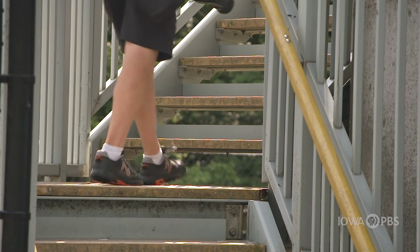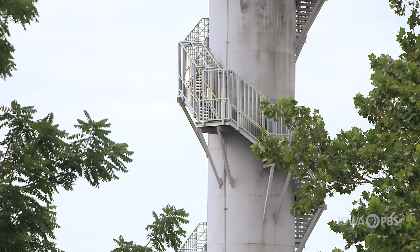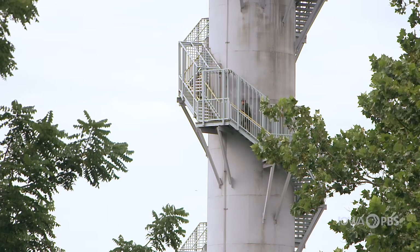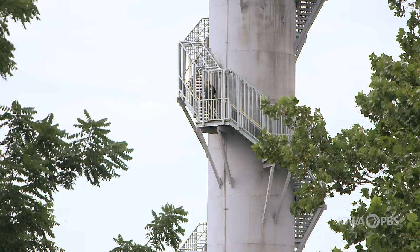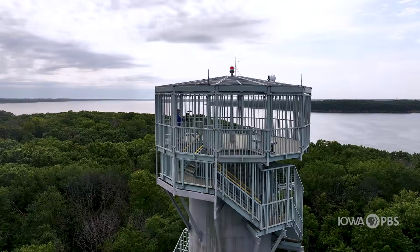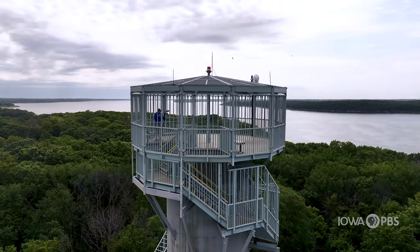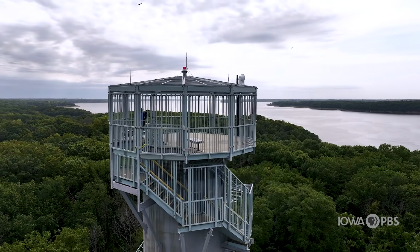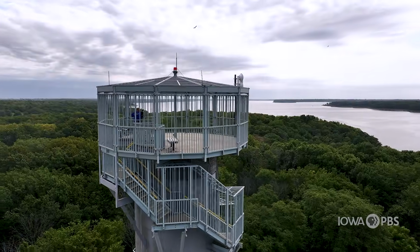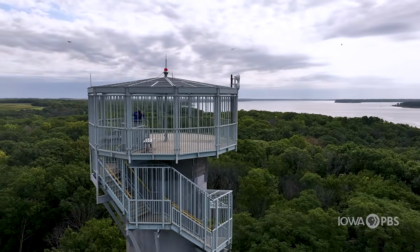If you're not in shape or haven't done a lot of exercise, you're going to feel it, but that's all right. There's a lot of platforms, so like a set of 10 steps, and then there's a platform, so if you do get tired, which I definitely do sometimes, you can stop and take a break on it. And then there's actually benches up top too, so you can sit down and enjoy the view and hang out there for a while. Cordova Park offers a unique perspective for adventure seekers in Marion County.